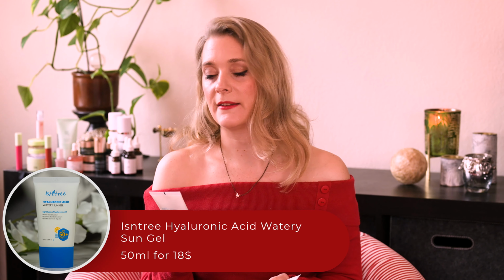Isntree Hyaluronic Acid Watery Sun Gel left a very good first impression, lightweight and hydrating. And so did the Misha All Around Safe Block Essence Sun Milk, which has a beautiful and silky finish. The Dr. Yao Plus Everyday Mild Sun, on the other hand, did not work for me at all. I will go into more detail in an upcoming video, but for now, not a recommended buy no matter your skin type.